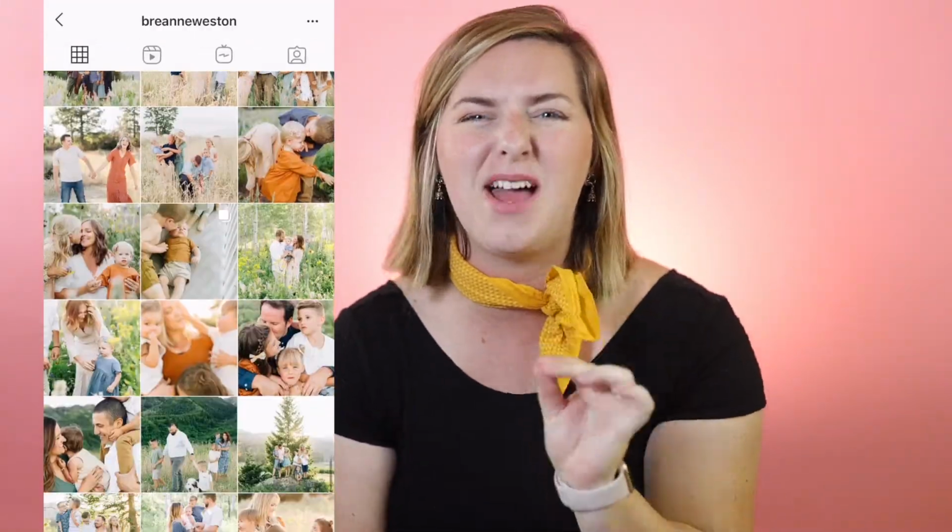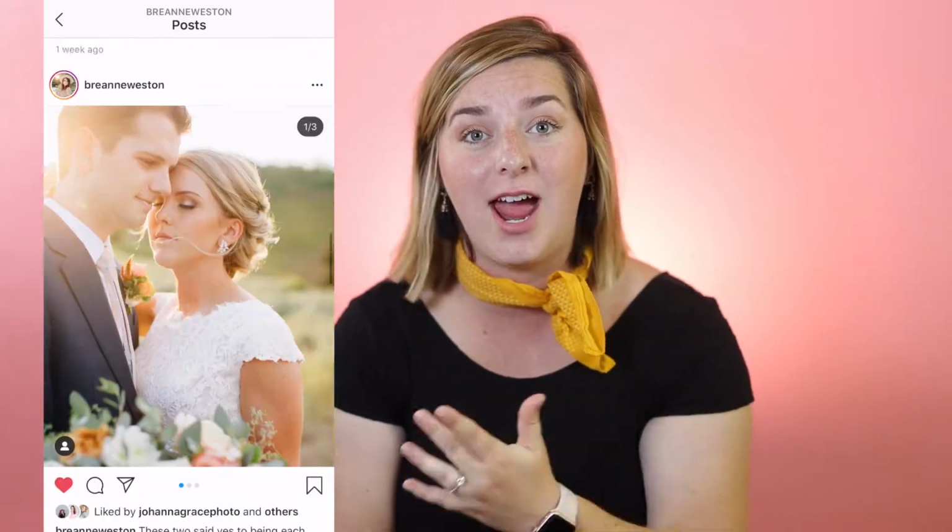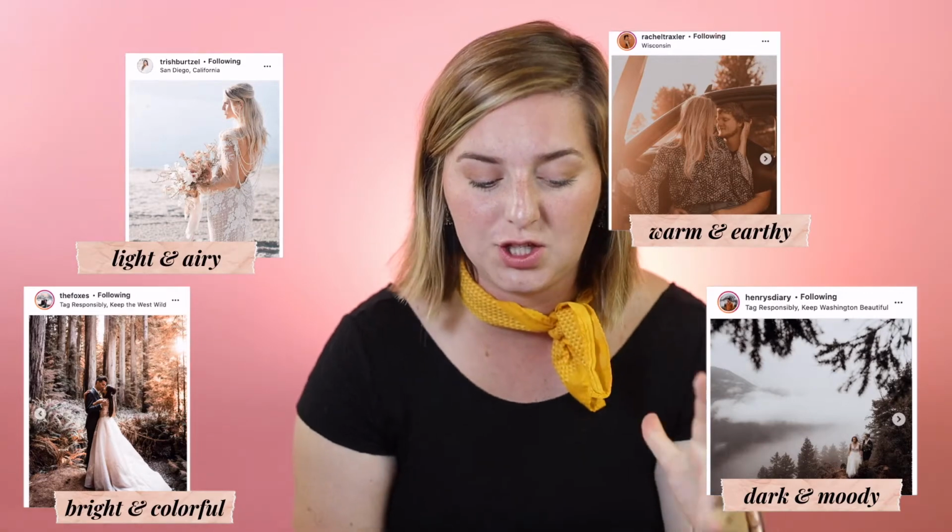This probably has a little punch to it, a little added zing of like, whoa, this comes alive when you see that preset applied or when you see this photographer editing in that style. So those are all the different editing styles. Again, head to the description box. You can see so much more.